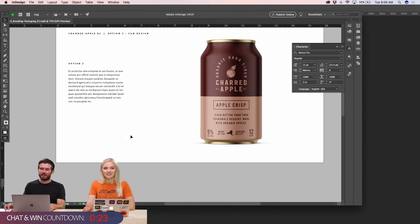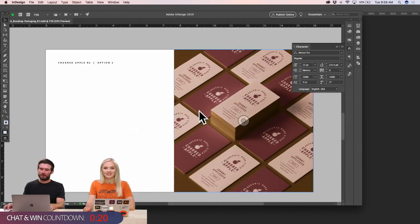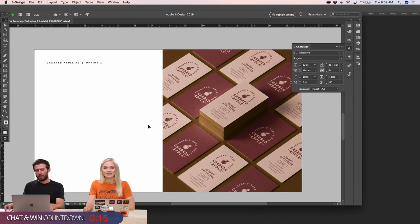Cool. So I'm already loving this so much. Yeah, it's looking nice. You can see how it all starts coming together with the can there. You got your business card, so you can see it as a full living brand instead of just a logo.